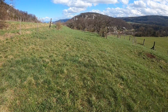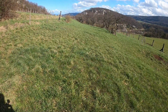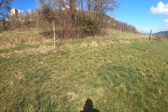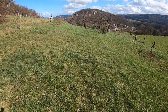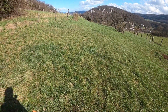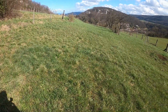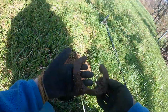Also very excited because the lady who owns the ground, in her garden they found a massive cannonball that was from the castle, because Napoleon was fighting here. Anyway, enough talking, let's get started, because I'm on the challenge against London Road Searcher. Really great guy, a lot of knowledge, finds awesome stuff. So I'll see you at the first find.